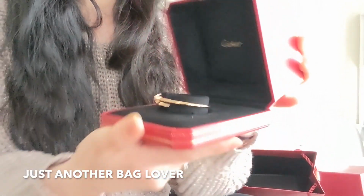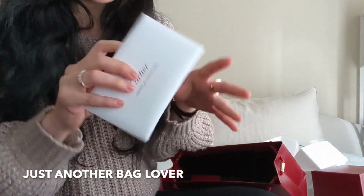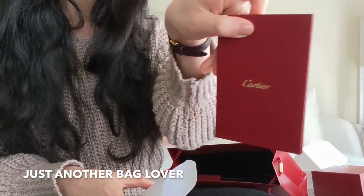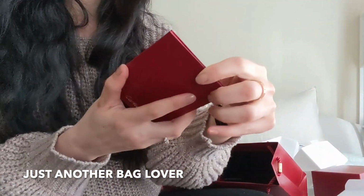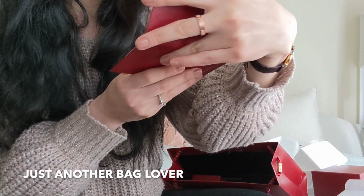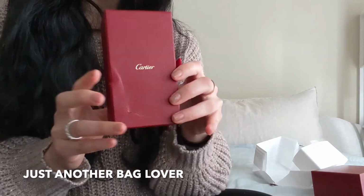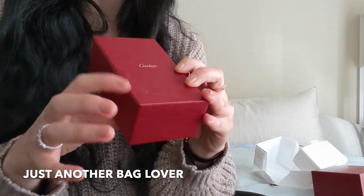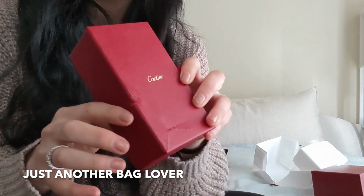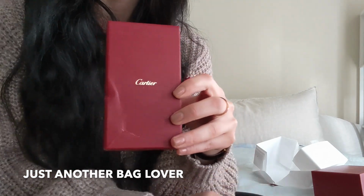So here it is. And just to show you guys what else came in the bag is, I believe this is the certificate of authenticity. Let's see here. Yep, it comes in this beautiful red little folder. And yes, this is the certificate of authenticity. And it also comes with a cleaning kit. Unfortunately, my box is a little bit damaged right here. I think this is my fault because I had been carrying a lot of stuff that day on my way home from the store. So luckily it's just this part that's damaged and not the box of the bracelet.